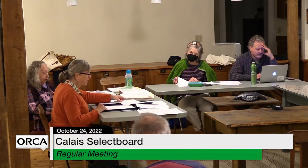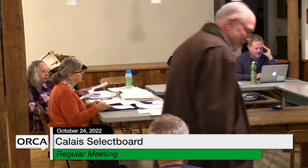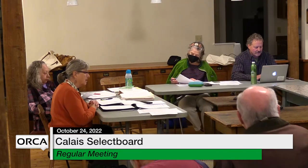So the first thing I would point out to you on the balance sheet for the general fund, which is the first page with tiny, tiny numbers on it. I'm so sorry they're small. At the end of September, the town of Calais had a little over $3 million in the bank.